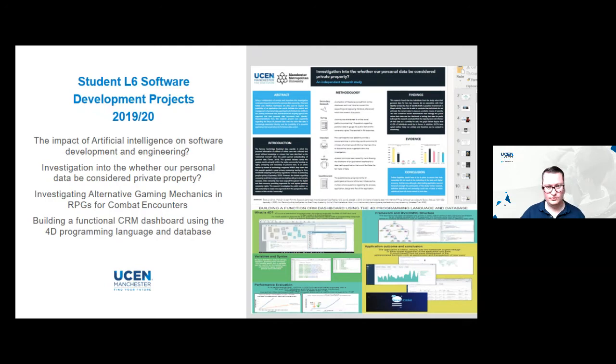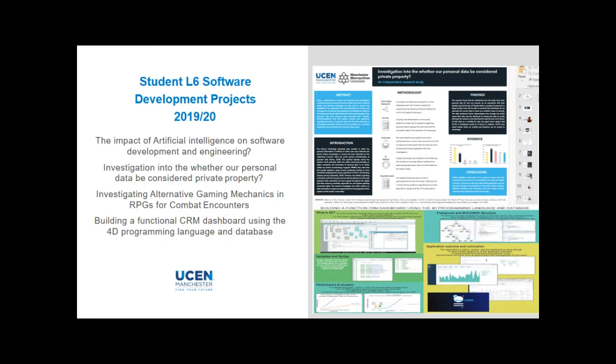Actually, one thing I was going to say about all those people who did that research there, all of them have either gone on to get jobs or they've gone on to get masters. So for example, the gaming guy is now doing a masters in gaming, and the artificial intelligence person is now doing a masters at Huddersfield in AI.